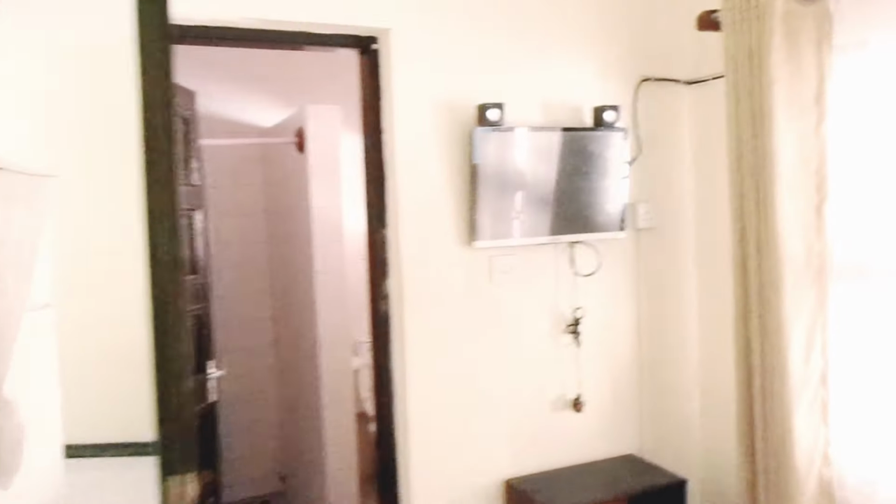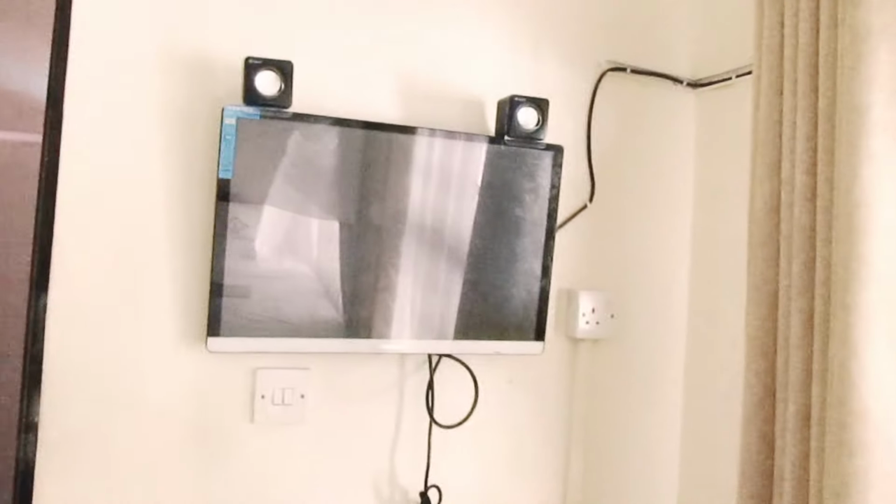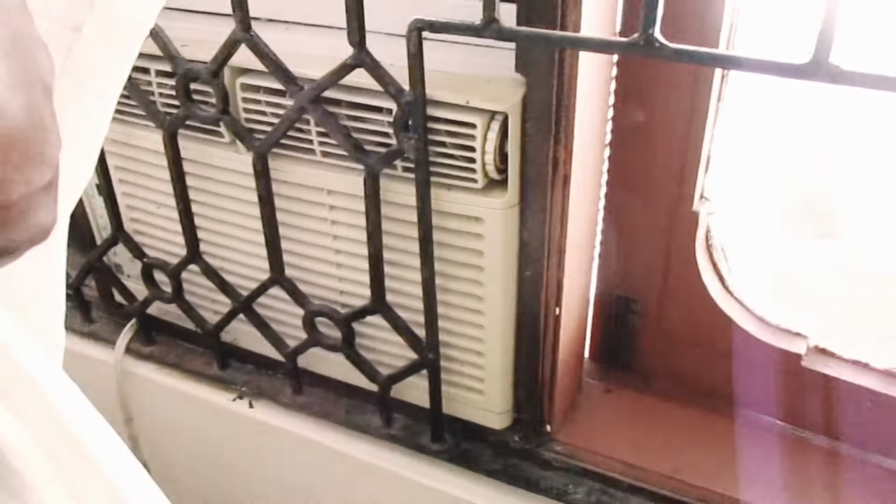It also has the TV, and it also has the AC. This is the AC. Yeah, so it's a very nice room, the fan and all kinds of things. Yeah, you also have the wardrobe. This is the wardrobe which you can place your clothes inside. Yeah, so this is the room that I was telling you about. It's called Four Jesus. So let's go upstairs so that I can show you the other rooms.